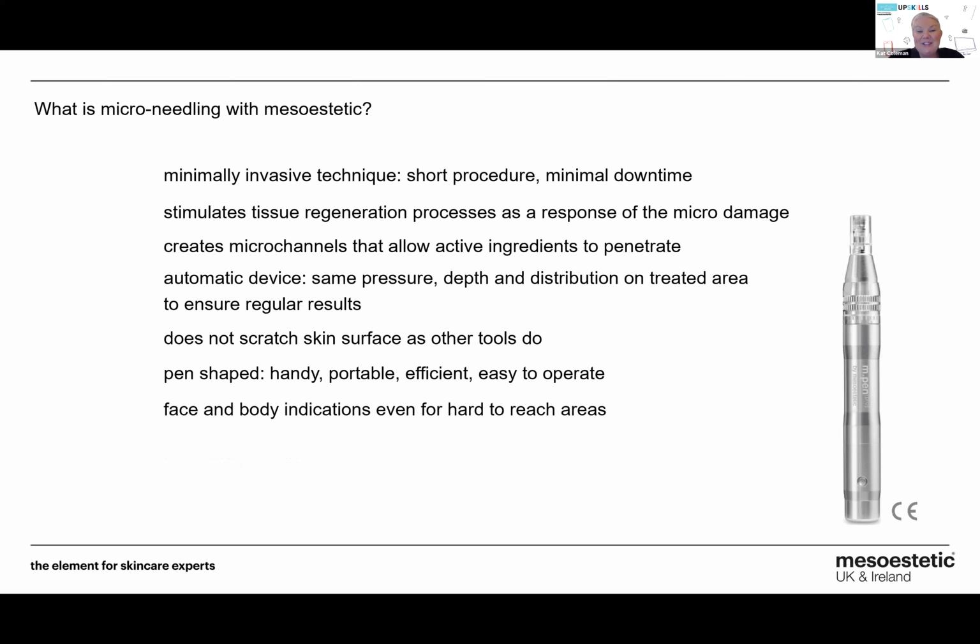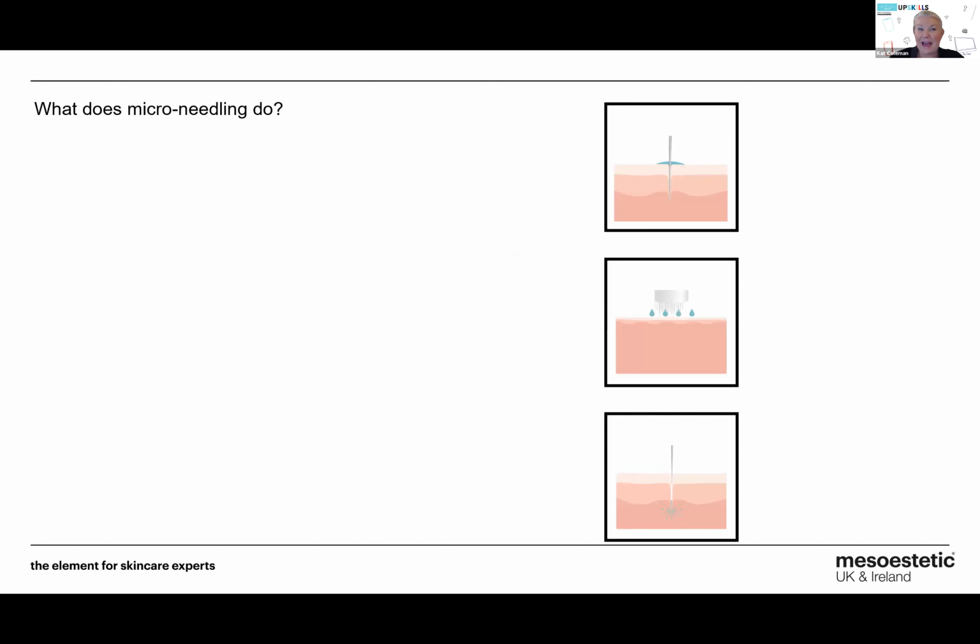It's suitable for face and body indications, and even for hard to reach areas, and it's a widely used technique to treat aesthetic imperfections. It's also great to combine with other modalities. For example, you could perform a Mesoestetic mesopeel on the skin and then go directly in with microneedling as well. We know that time is going to be an issue when the clinic's open, so you may have a half-an-hour appointment for the client and you want to get as many treatments done within that time. So this is perfect to really combine. So let's have a look at how microneedling actually works and what it does.